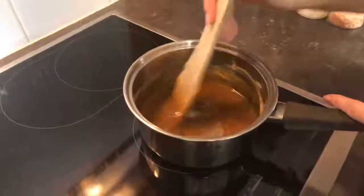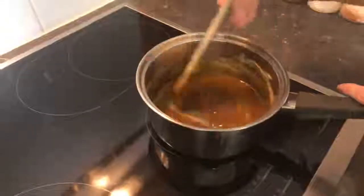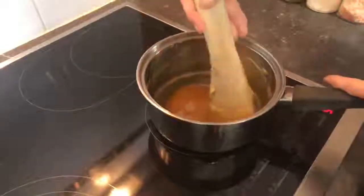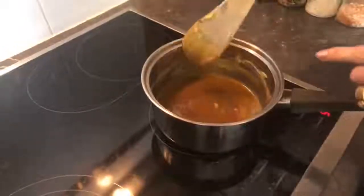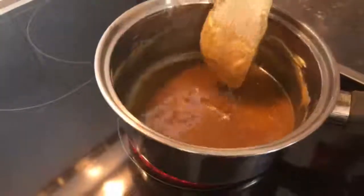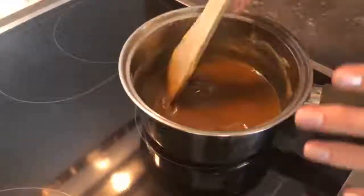Medium heat, sorry. And we're just melting it through. We're not even boiling it. We just want to melt it. Obviously, sugar can burn quite easily, but on a medium heat, it should be okay. Don't stress. Can you see how it looks like the butter's kind of separating? Don't stress about that because we've got one more step and it will all come together.